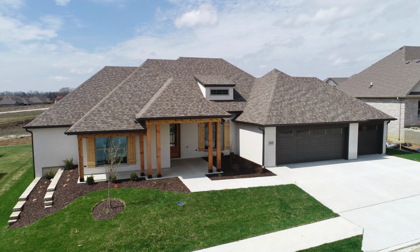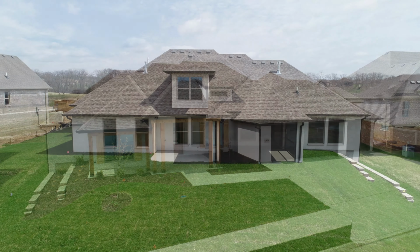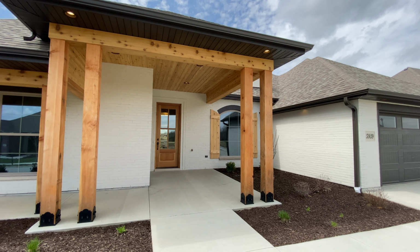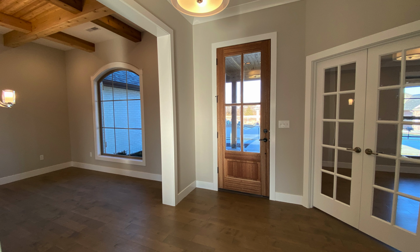Today, I'm excited to show you a listing at 5939 Screaming Eagle Lane. This is a 5-bedroom, 3 full bath, 3-car garage home with such beautiful curb appeal, like this natural wood accents, and the home has a ton of amenities, so please step inside.